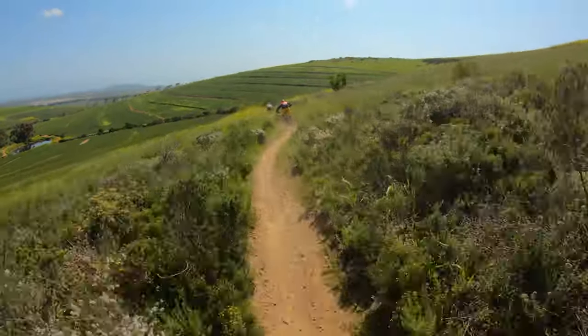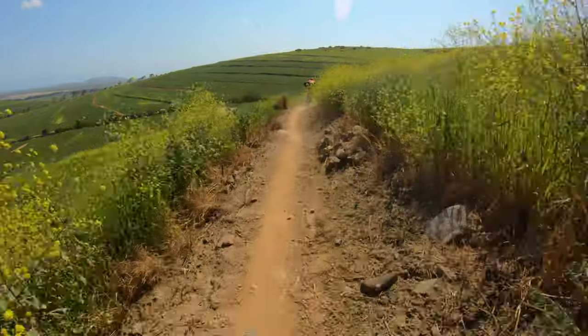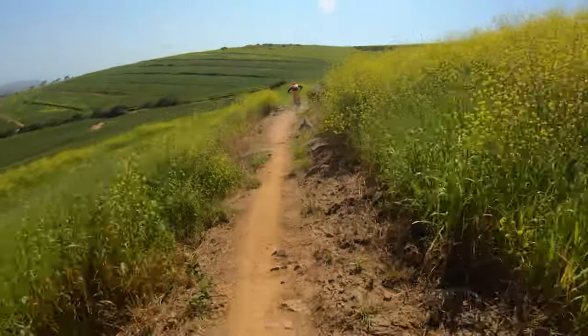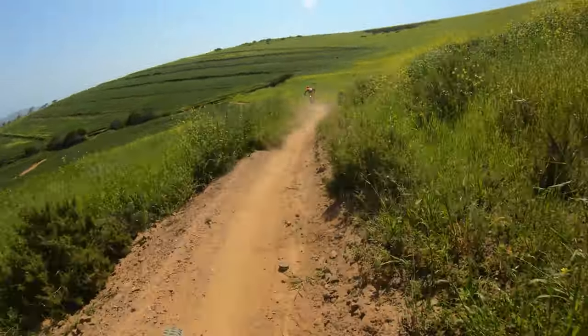This is also the part of the trail that is considered more dangerous than the others. So if you do go down here, beware and be careful. It gets really fast towards the bottom. It's kind of like a speedway. So just be prepared to pick up a lot of speed.